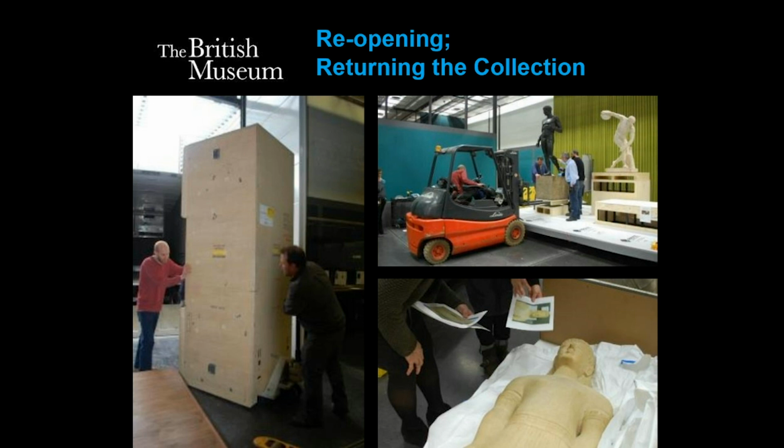And so part of reopening is bringing our collections back. We've had things in storage, and we've had exhibitions that have finished in different parts of the world that also need to come back. So next slide, please.